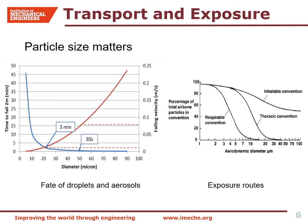But that assumes still air, and in our real buildings, air is not still. In fact, the red curve shows the falling velocities of those particles. Now, if we consider that air velocities in a room are typically between about 0.02 and 0.1 meters per second, you can rapidly see that those falling velocities are comparable to the velocities of the air in the room. And so they are going to be influenced quite heavily by the airflow in the room. So simply saying how long it takes for a particle to drop out is not going to give us enough information.